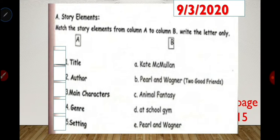Let's have story elements. You have to match the story elements from column A to column B. Write the letter only. Number 1. What do you think is the title of the story? Very good. It's letter B. Pearl and Wagner, Two Good Friends. How about number 2? Who's the author? Letter A. Good job. It's Kate Macmillan.